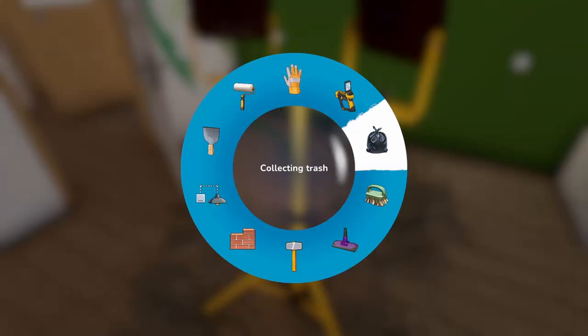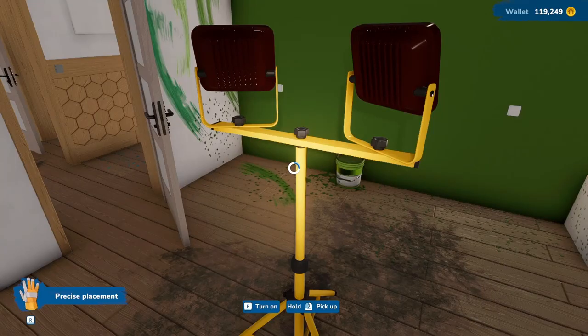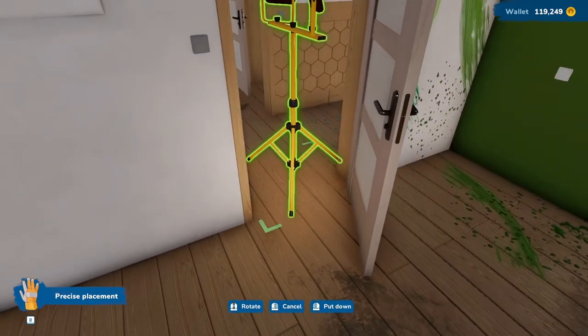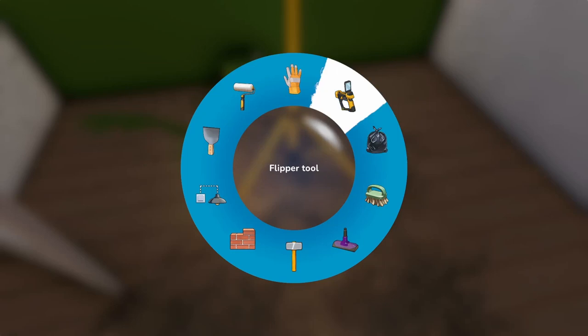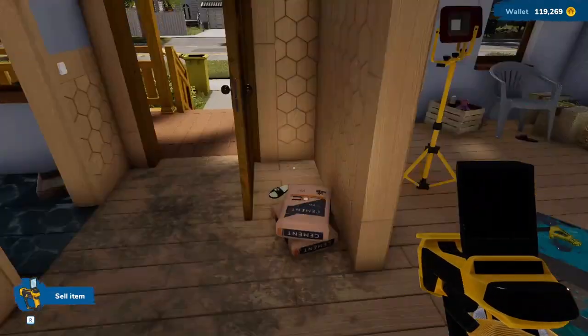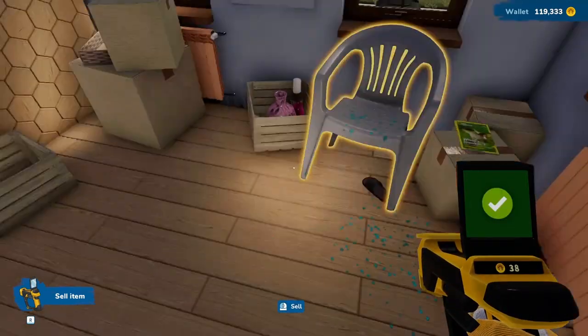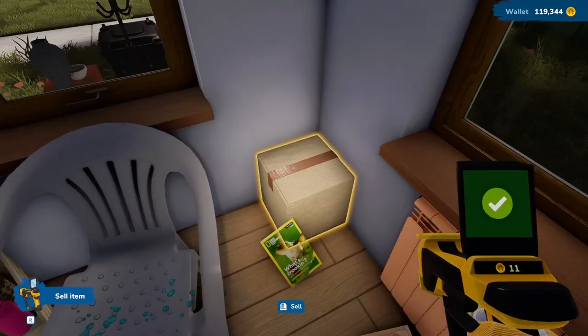Let's start cleaning. Actually, let me empty the place. Pick it up. Oh man. Okay, don't pick it up. Sell it, because we won't be selling the house with that, or with this, or with that, or with those boxes.